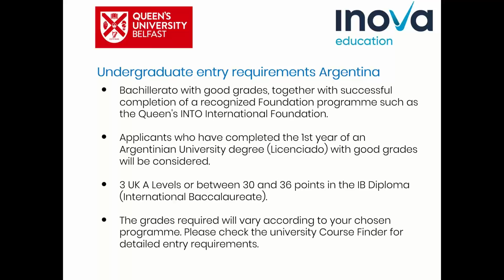So for undergraduate entry requirements for Argentinian students, there are basically 3 ways you can apply to the undergraduate program. First of all, if you have a Bachillerato Nacional with good grades, you will have to have a foundation program. Queen's University Belfast has this option with Queen's Into International Foundation. Basically the foundation is a program for international students that study a Bachillerato Nacional, like most of our international students in Latin America. This is normally a course of about 1 year, where you can improve your English level, and also you have academic courses in the subject you're interested in applying to later as an undergraduate. So this is one way of applying to the undergraduate program.